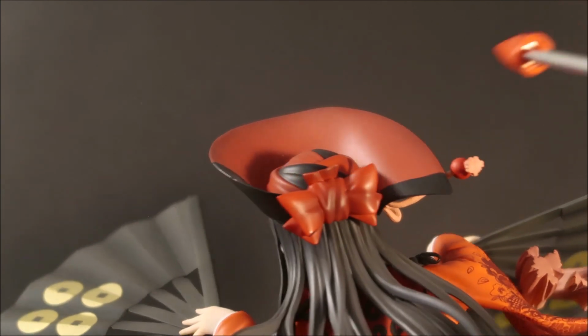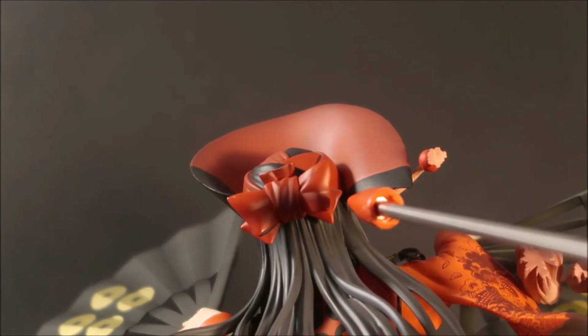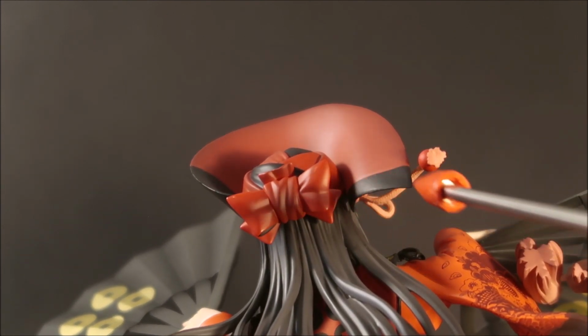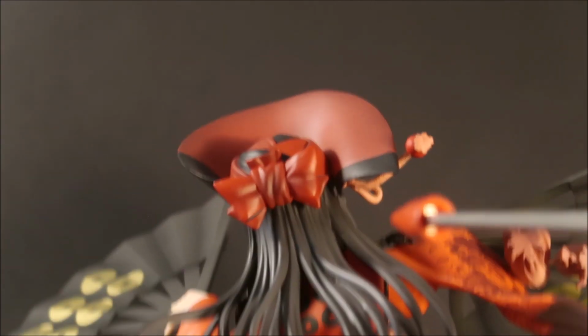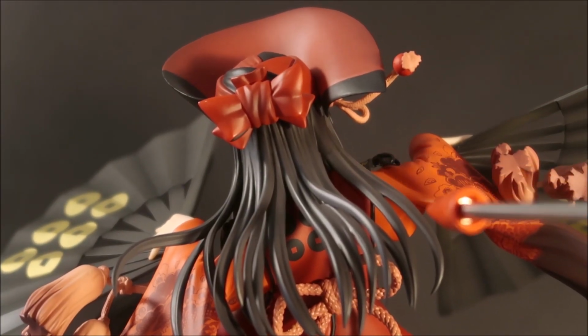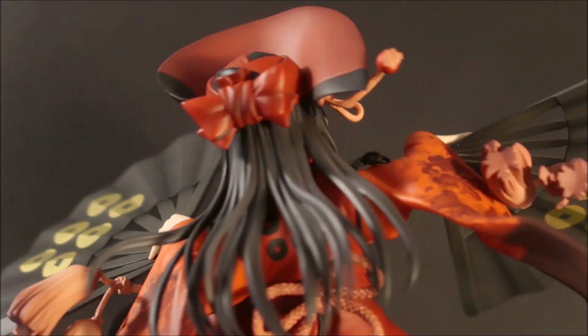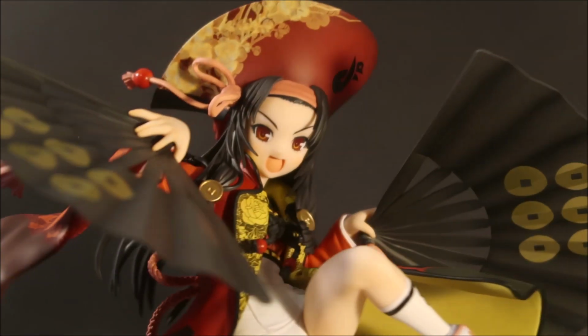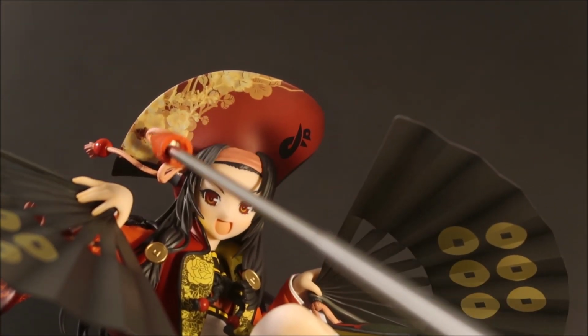It's kind of a blood red color and then black, or more like the blacks look more like a dark gray. And there's her hair. Her hair is also a dark gray. So there's a lot of red and this dark gray color in this figure. And then the hat has more floral patterns on it. Very nice.